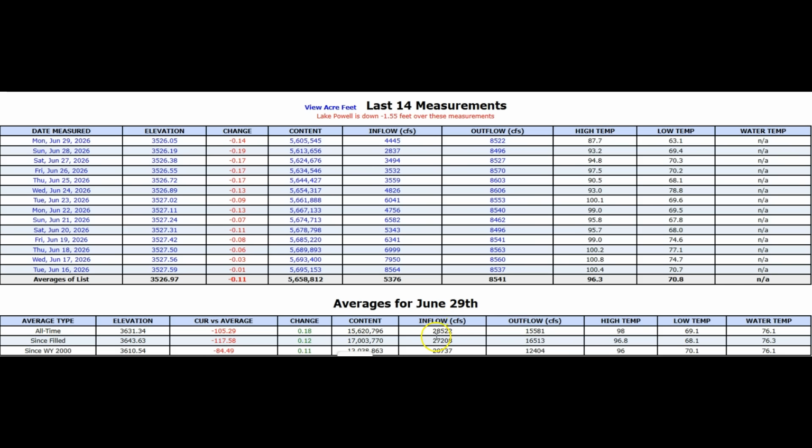But look now, going from 28,000 on your inflow to 4,445, and then the last 1, 2, 3, 4, 5 days, not much change at all. It's locked in on that. So we're looking at a dying system, draining one pool at a time.